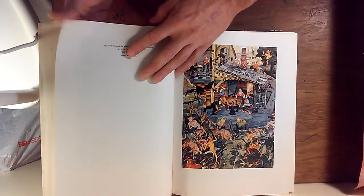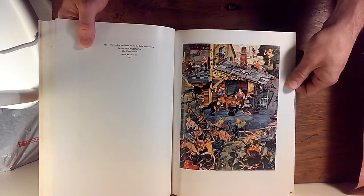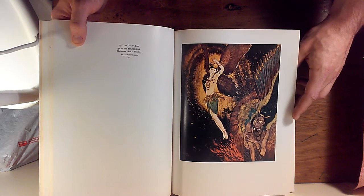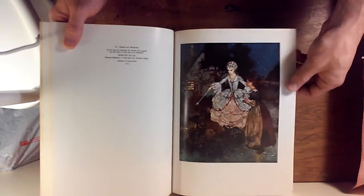Maxfield Parrish. W. Heath Robinson. Oh, pretty, pretty. Oh, yes. Breasts with demons. Jean de Bosschère. I can't pronounce their names. There's Dulac.